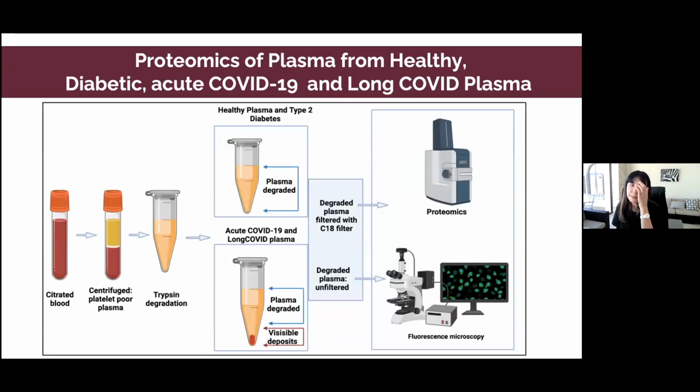We also planned an experiment where we looked at proteomics of healthy plasma versus type 2 diabetes, acute COVID-19, and long COVID. We added diabetes samples as we know that people suffering from diabetes are more prone to severe COVID-19 symptoms.